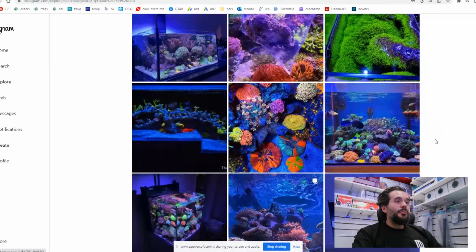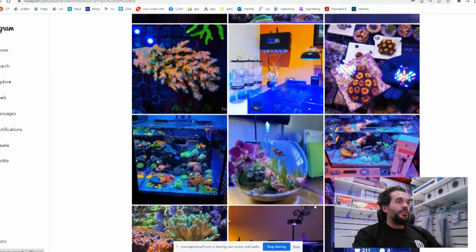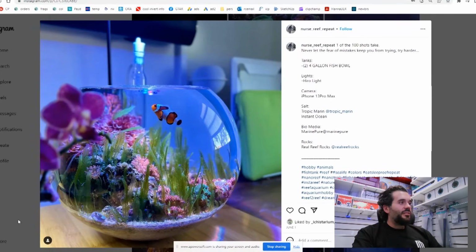Awesome tank, man. Marijuana is legal in Canada, believe it or not. Another bowl aquarium. Look at this. I'm really intrigued by these. These are really cool. There's no filtration, obviously. So how are you doing it?